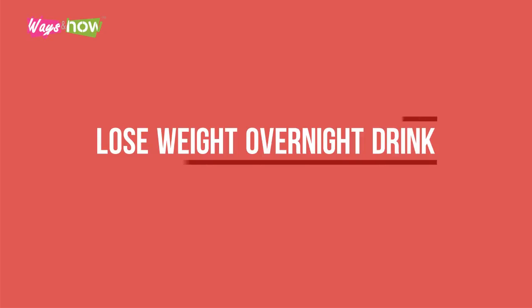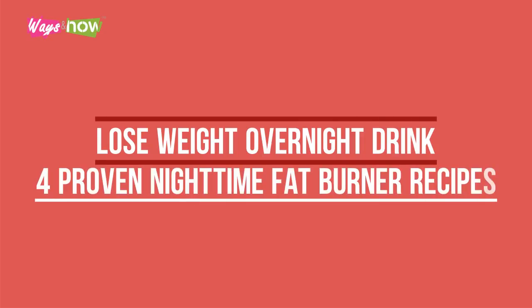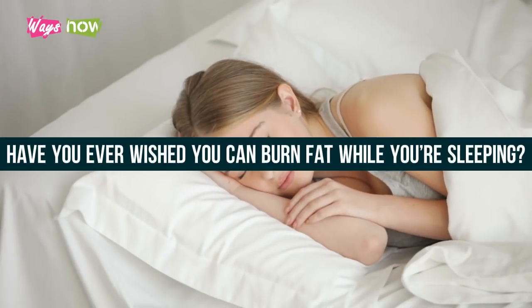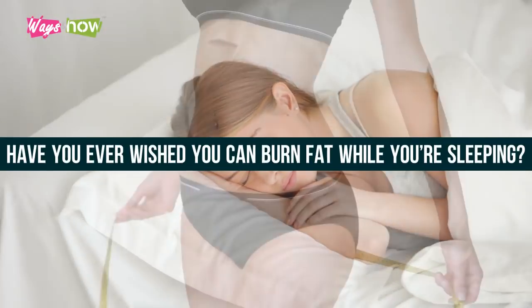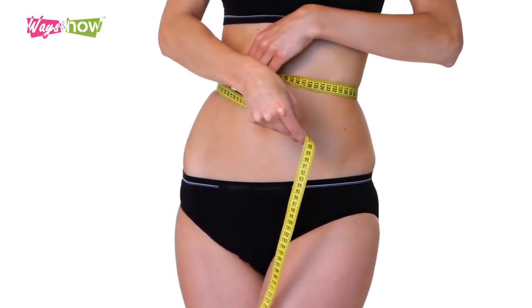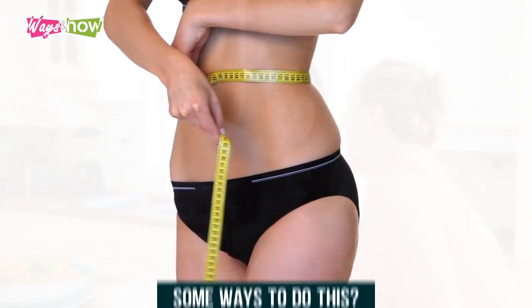Lose weight overnight drink. 4 proven nighttime fat burner recipes. Have you ever wished you could burn fat while you're sleeping? This sure sounds like a fantasy, but what if we tell you that there are some ways to do this?